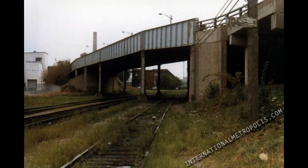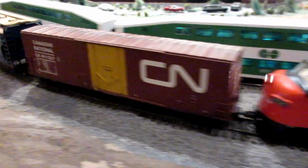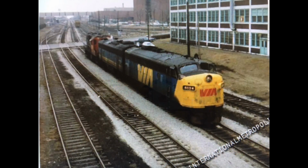And here's that Peabody Bridge. I always remember going over that thing as a child. You'd always get a sick feeling in your stomach. So there it is there, running. And my memories of Windsor, Ontario and the Via Rail Station.